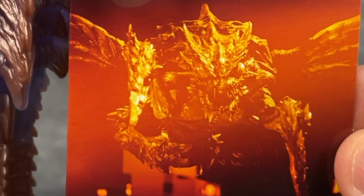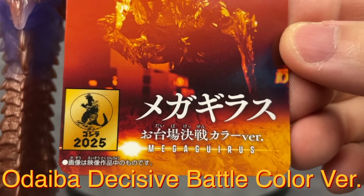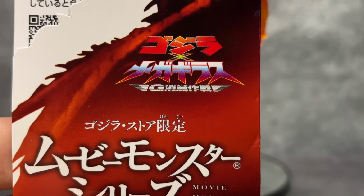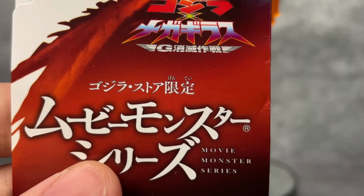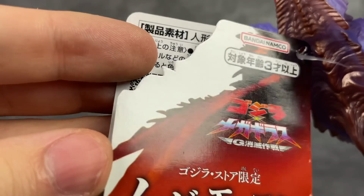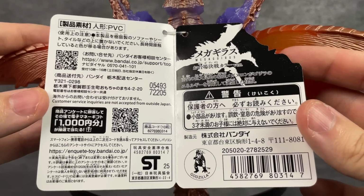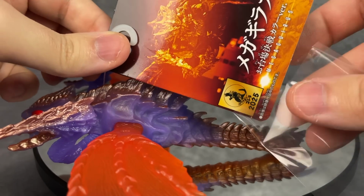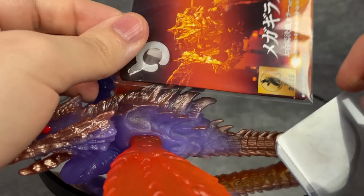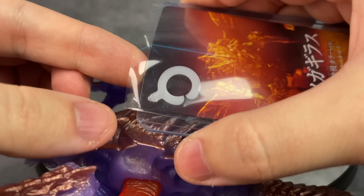Megaguirus, caught in the Twilight Realm from Legend of Zelda Twilight Princess. Megaguirus, subtitle thing, Rob, on the screen, Godzilla 2025, Megaguirus. Bamco, Godzilla X Megaguirus Gale Force Gemini Jet Force Godzilla Store exclusive movie monster series. Side of the tag will be shaped out to Megaguirus' wing, and there's the inside of the tag promising us hopes of other things. And one more time, kids, since this is a Godzilla Store exclusive, hanger, get out of the way. We have to do the thingy.